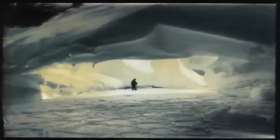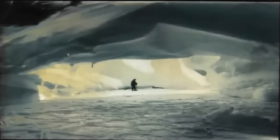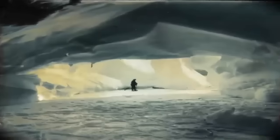Yet regardless, the question remains, then what do these images reveal? What is pictured within? Regardless of the purpose of the mission, we find the possible theories surrounding the photographs highly compelling.